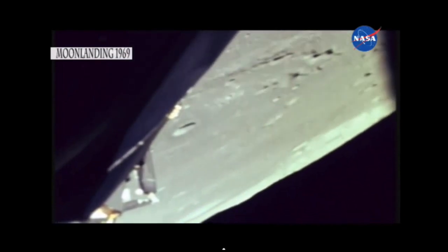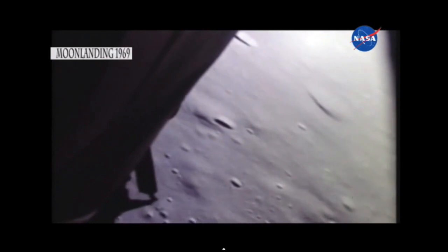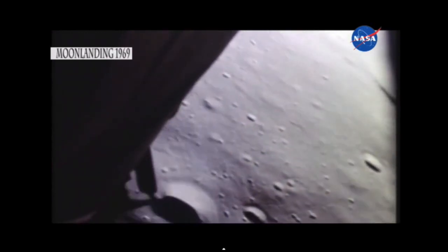Alarm. Bravo 1. Roger, 1201 alarm. Same time, we're go, flight. Okay, we're go. Altitude 1600. Eagle looking great. Roger, 1202, we copy it. 35 degrees, 750, coming down to 23.